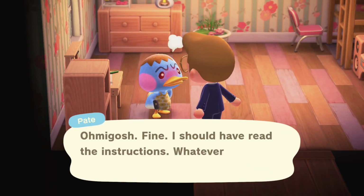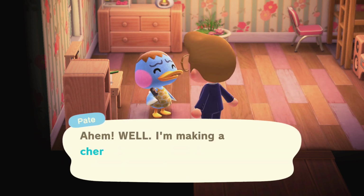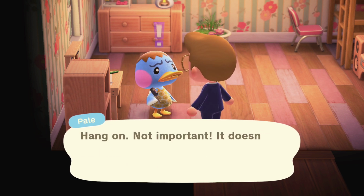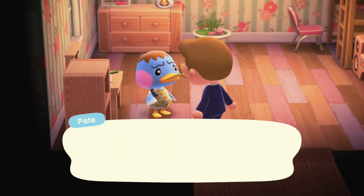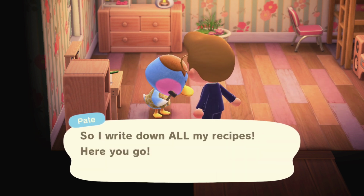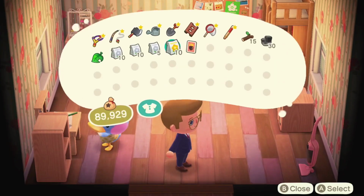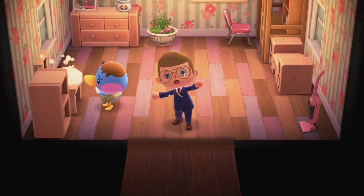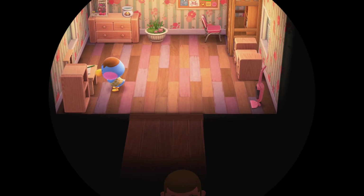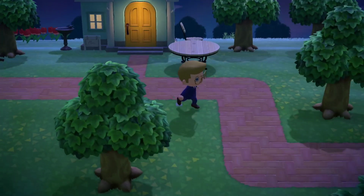Give me your dress, Pate. Oh, fine. I should have read the instructions. Whatever. Ugh. You're making a dress. Why is a hammer involved in that? I know. What the heck are you doing, Pate? Smashing the cherries into the dress to get the dye correct, you know. Maybe that's why it's not going well for her. Yeah. Should have followed the directions. When it said sew instead of hammer and nail. Yeah, and the required tools, it did not mention a hammer, so you're fine. I should have used the right Allen wrench. Darn it.